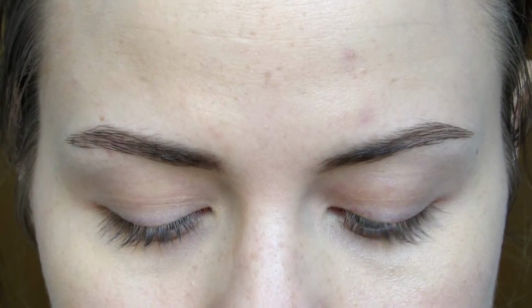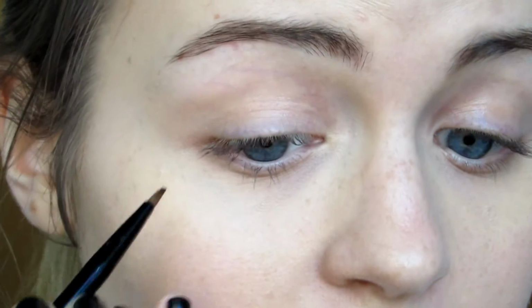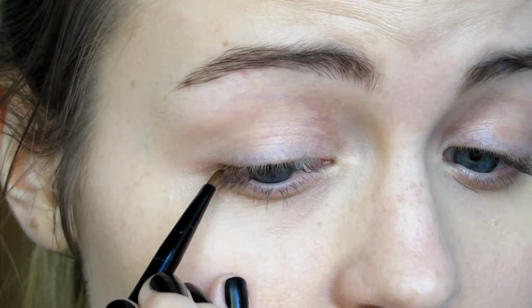For the eyes, I'm not doing anything too crazy. I really like wing liner for the fall, and then just to have a strong bold lip. So I'm not gonna do actually anything with eyeshadows for this look, just a nice classic winged liner. So I'm taking a gel liner on a small brush, and I'm gonna start by applying a thin line along my lashes.